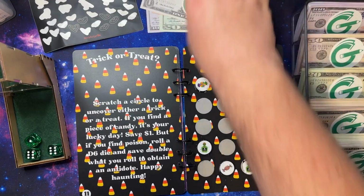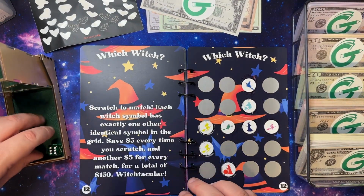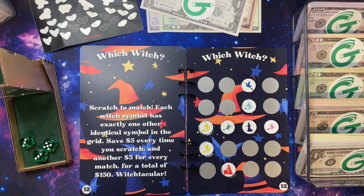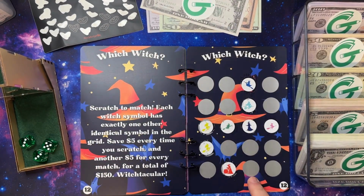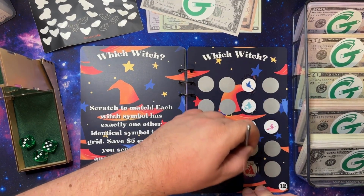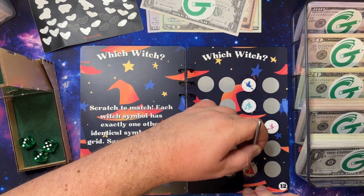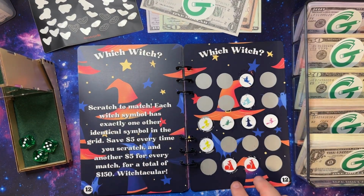$1 for that. And now we'll go to Witch Witch, and we'll scratch another one of them. We'll roll all 3 dice, and that'll tell us which one to scratch. Number 11, 1, 2, 3, 4, 5, 6, 7, 8, 9, 10, 11, right here. And we've got a match. So we're going to save $10, $5 for the scratch, and $5 for the match. They're right next to each other.